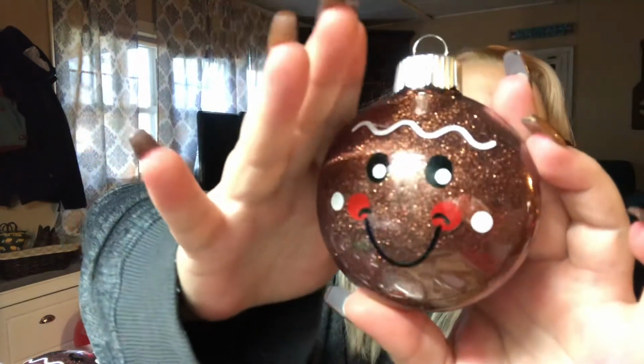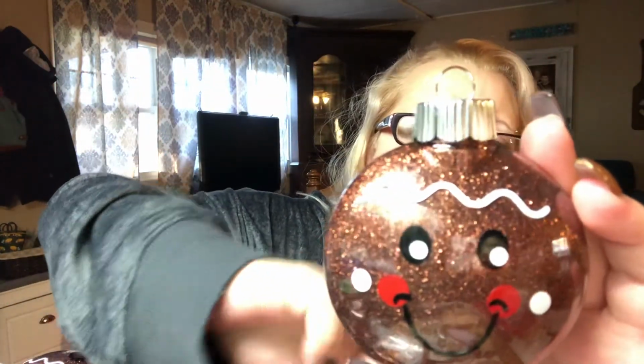So we have the girl, and then here is our handsome little guy right here. His eyes are different, and he's got round cheeks. So I'll show you the difference of the two, little husband and wife. So yeah, that is it for those ones.